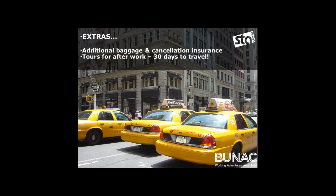The CIEE comprehensive insurance covers you for all medical-related instances whilst you're away. What it doesn't cover you for is things like airline baggage or cancellation cover. BUNAC offer an additional policy to cover you for all of this, and that will be available from early 2016 for you to purchase. The policy also covers you should the worst happen and you need to return home for an early exam resit. The policy would cover your flight home.